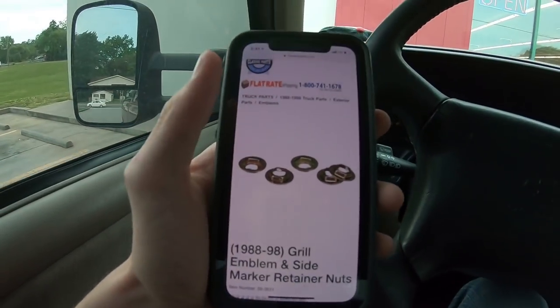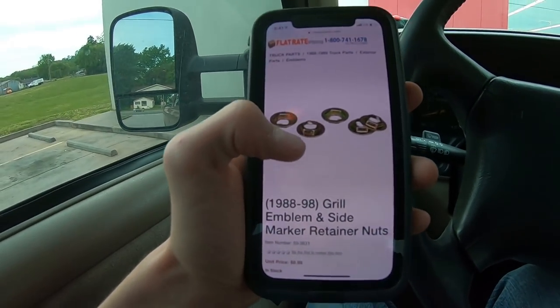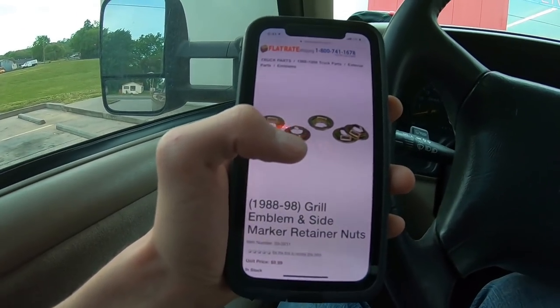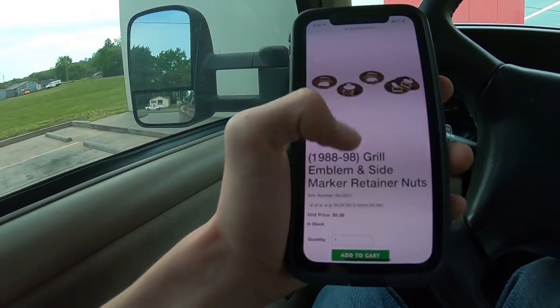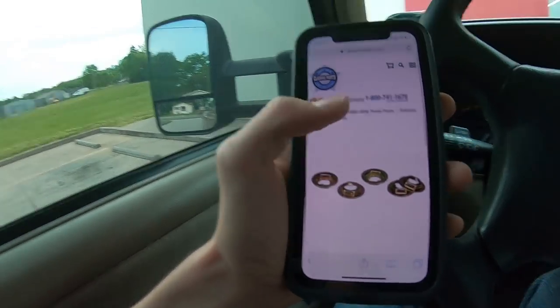All right, guys. So it's currently Monday. I'm probably going to go test drive a truck here in a second. But anyways, I'm trying to look for these nuts right here for my side markers on my grill. I could reuse my old ones, but they're all crusty and corroded. We ripped them off anyway, so I don't want to reuse them again. O'Reilly's didn't have them, so I'm going to head over to Advance and see if they have them. If not, I'm going to have to order them online, which I really don't want to do. But we'll see. It's going to be an interesting Monday.